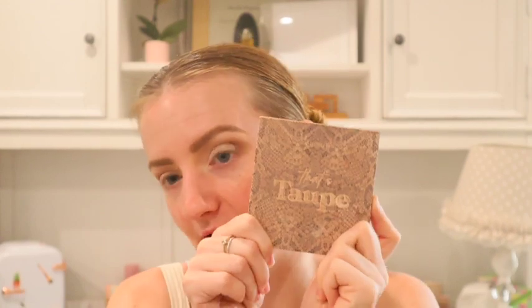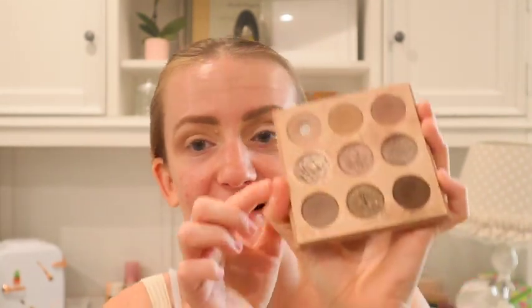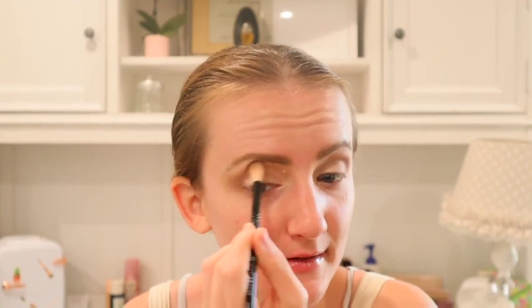The shimmer shade that we're going to use is from the ColourPop That's Taupe eyeshadow palette. In the palette, there is one Super Shock Shadow shade, and this is actually my favorite Super Shock Shadow. It's only in this palette, which is really cool, I think. So I'm going to apply this shade right on the lid, right on top of where we applied the lightest shade in the Mario palette. And I like to take my blending brush, the N13 brush, and blend it in the crease a little bit more.